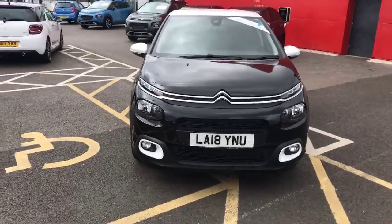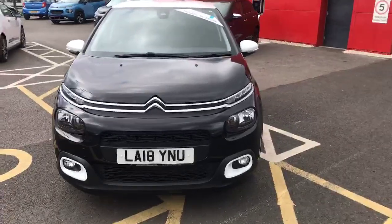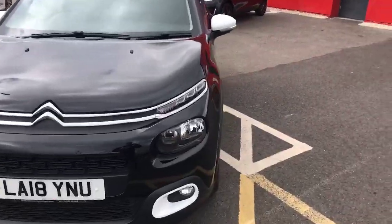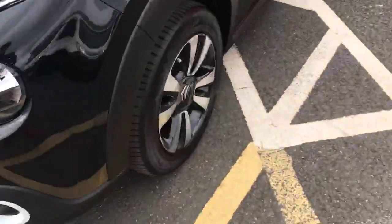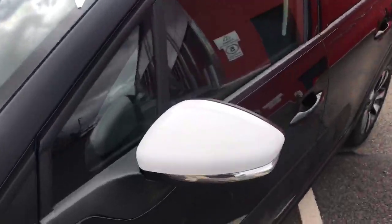Today I'm going to give you a quick tour of the 2018 Citroën C3. This model is a 1.2 petrol manual with only 5,059 miles on the clock. Coming around the side here we have these 16-inch alloy wheels, foldable wing mirrors. When the car locks they go in.